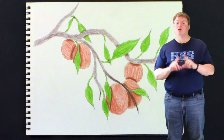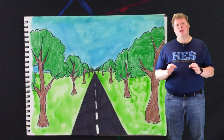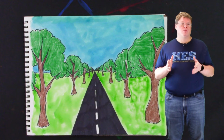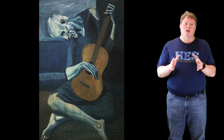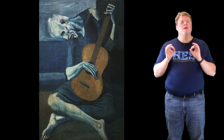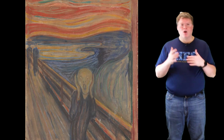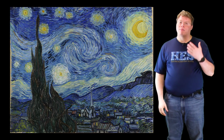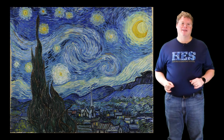So far in our series about how to draw different types of places, we've been focused on trying to use lines and shapes in ways that make things look more realistic. But sometimes our goal as an artist isn't to show what things really look like. Sometimes our goal is to either express our feelings or communicate some kind of story. Today we're talking about Vincent Van Gogh and his expressive style of painting.